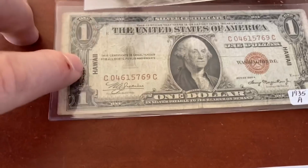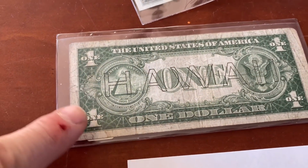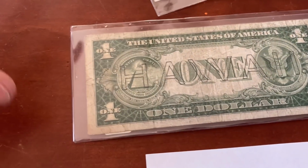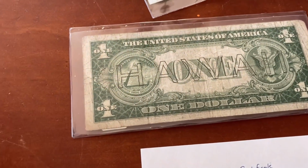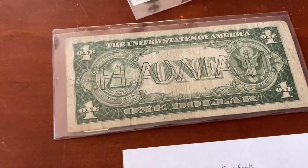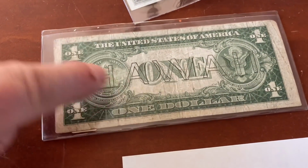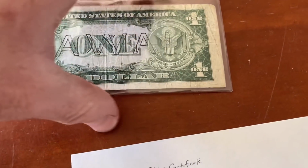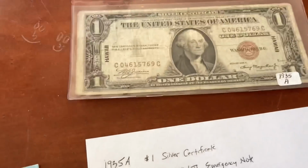These overprints of the Hawaii, especially the big one on the back, allowed instant recognition of these notes in the event of an enemy occupation or capture of these large quantities of cash, and they would easily be able to demonetize them and trash the currency. And that's how they'd be able to recognize it, because it would say Hawaii on it. That's pretty unbelievable. These are great, great pieces of history. And I'm indebted to John for sending these to me.